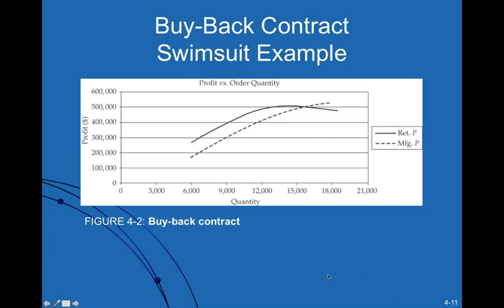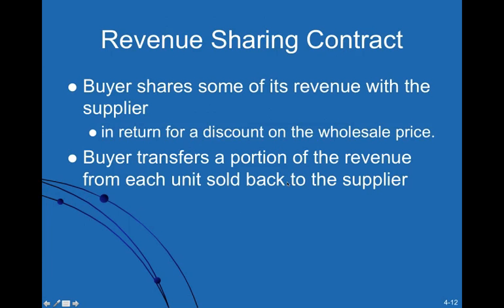Okay, so that's just the diagram that sort of feeds that. It shows you sort of the cost, the revenue curve for the manufacturer and the revenue curve for the retailer. But since the retailer is the one making the decision, not the manufacturer, the decision is actually made where the retailer's revenue curve is maximized, and that's somewhere around here, which brings us to the 14,000 units, right?